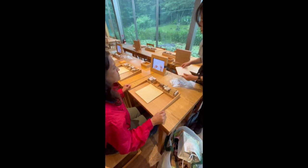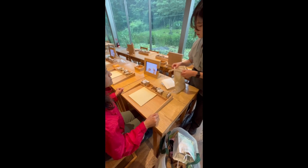I did the soap class first though, as I had heard that the tables fill up quickly if a lot of people come in at once, and there was no way I was leaving without experiencing this. The soap making area is in one half of the huge room. You can pick where you want to sit. An employee then comes over and explains the process.